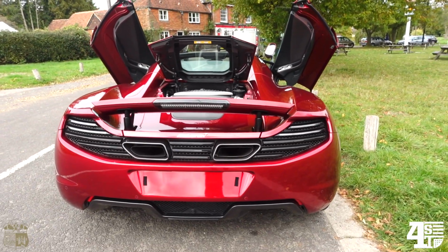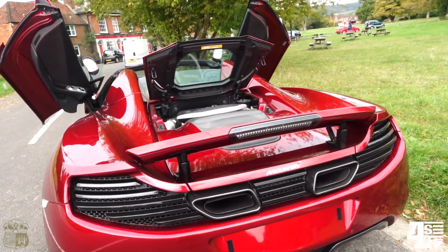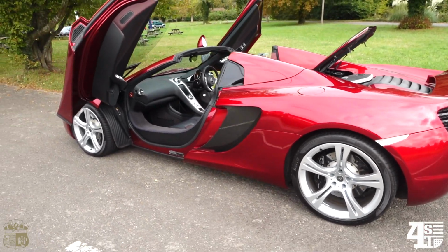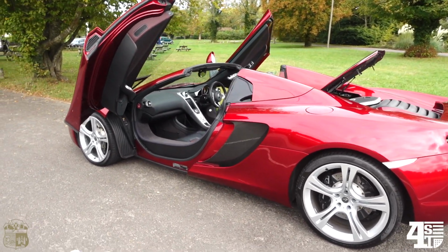Really, really nice car. I love the back end. I prefer this back end to the 570 actually. It looks a lot more aggressive as far as I'm concerned. And it has got so many looks wherever we've gone today.